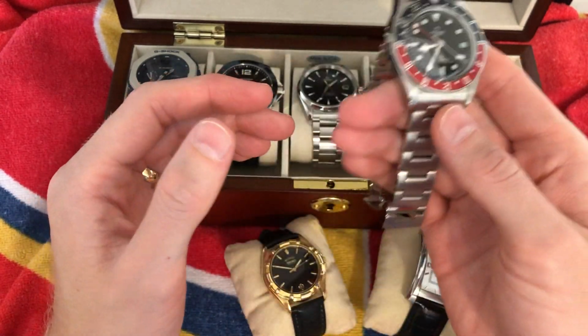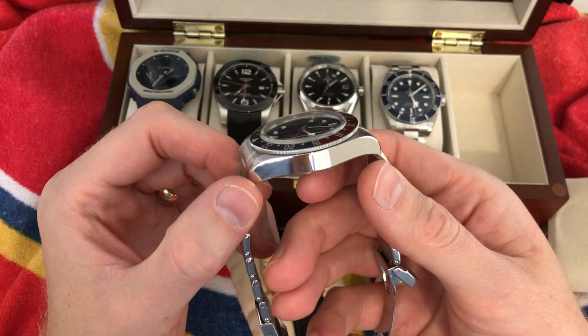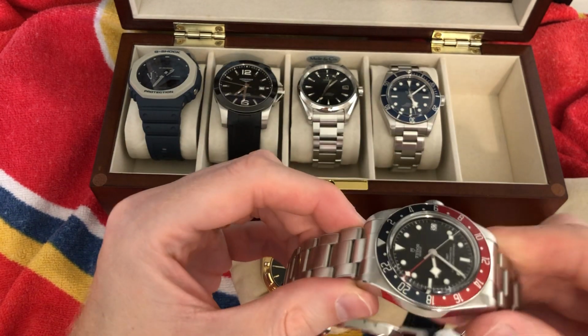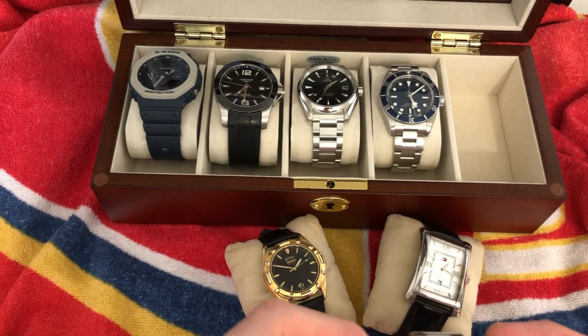If they brought out a 58 GMT, would I add it or would I sell it? I'm not sure. That's something I haven't had to think about yet, but something I'll think about if and when that happens. So that's me for the moment.